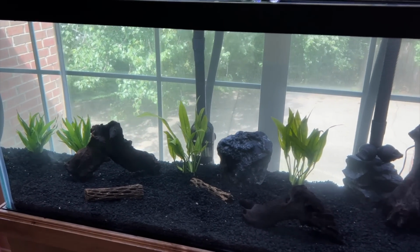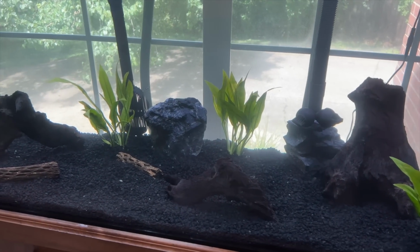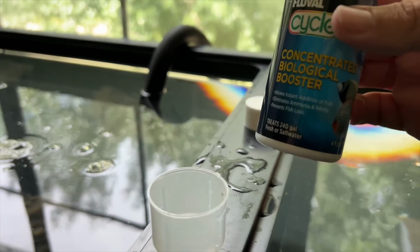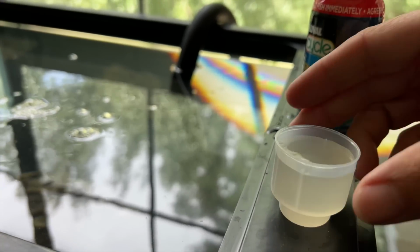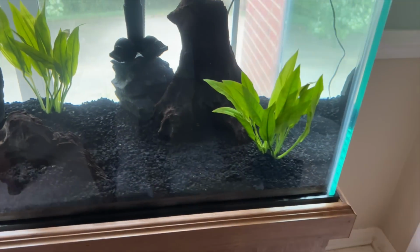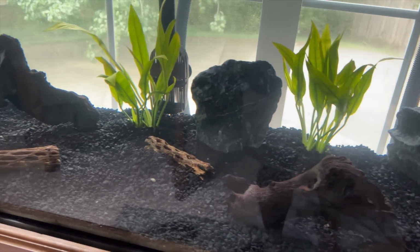It'll block a lot of that light from coming in, and then you also won't be able to see the hoses coming down in the back, so make it look a little bit better. This will help cycle the tank even quicker. We'll put 25 milliliters per 10 gallons. You can see it kind of has that cloudy look to it. Now the last thing to do is put some of these root tabs down there at the base of the plants. That'll definitely help them out.